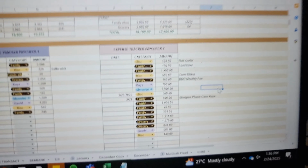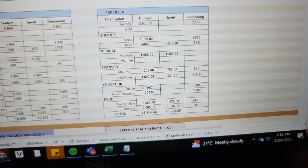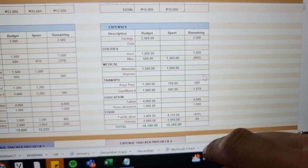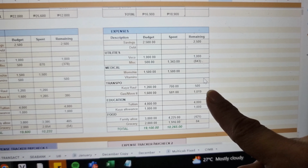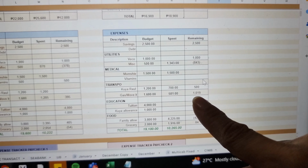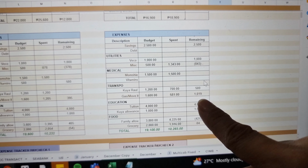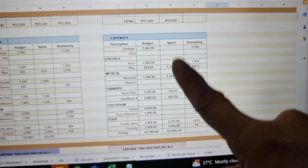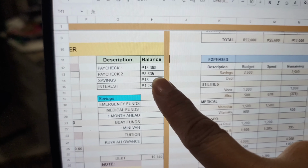If we scroll up and review paycheck number 2, today is February 24. For my miscellaneous, I overspent 843. I also overspent on my family allowance, and I still have a remaining budget of 1,019 for gas. Then it will show you my remaining and how much I spent in total that I have swiped. And right here, on my paycheck number 2, I have 8,635 left.